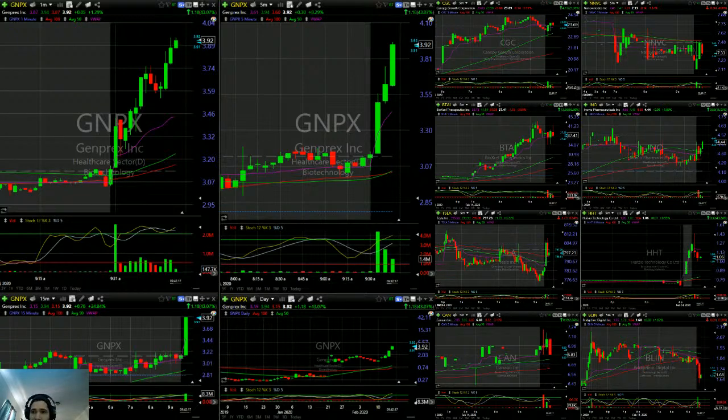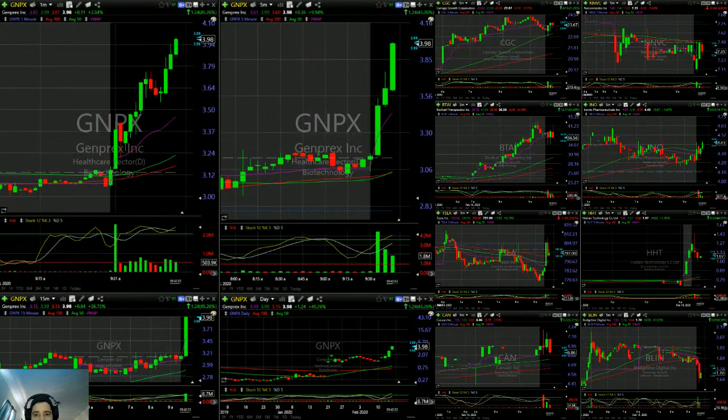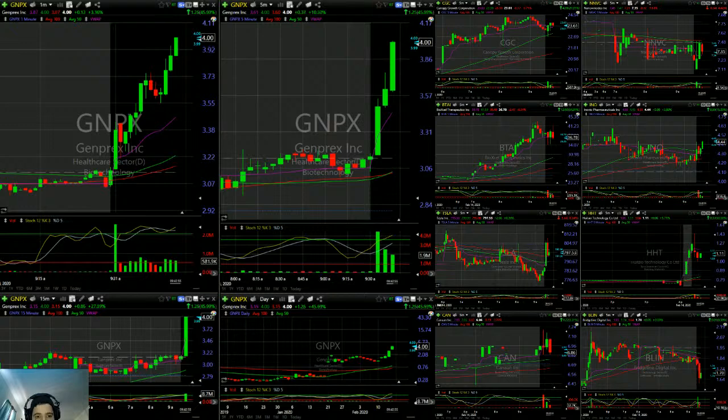Got my dog jumping around the room here. Again, the GNPX, I put it on a secondary window. I wasn't really too sure about this, but I have it with the Heikin-Ashi candles, which track momentum. I saw the momentum was decent. Put it on another window, one of the main ones in front of my face. And so that's why I picked it up. I went back real quick to see the daily, what type of range we have.